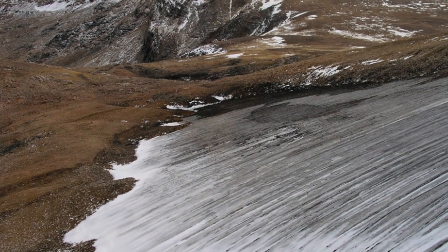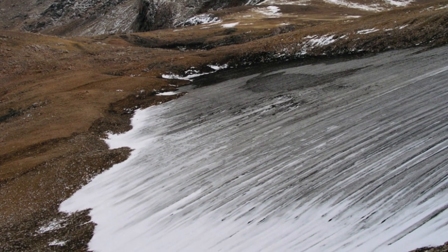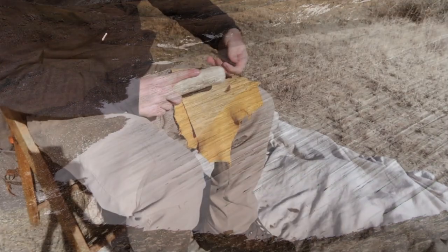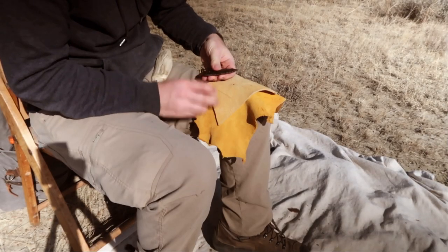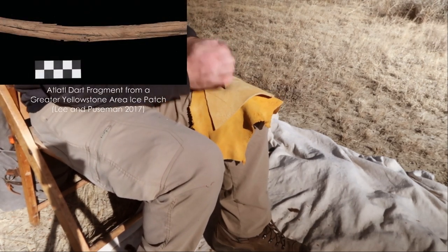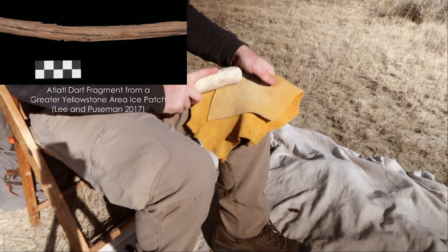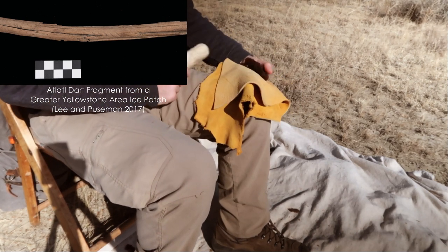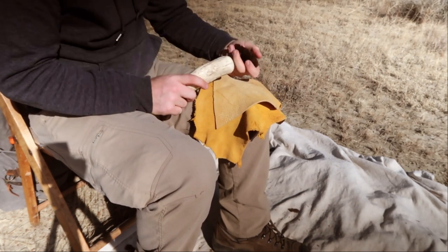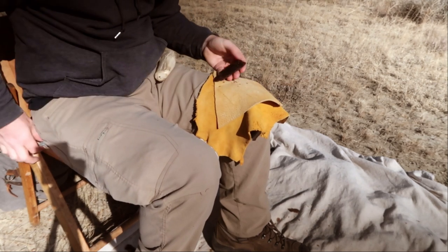Ice patches from the greater Yellowstone region have unveiled organic artifacts, such as atlatl darts and arrows, as they have melted away. Cold temperatures at high elevations allowed these ice patches to remain frozen for centuries and keep ancient organic artifacts from decaying. Atlatl darts, arrows, and foreshafts were found in these greater Yellowstone ice patches, made from woods including willow, birch, pine, and fir.